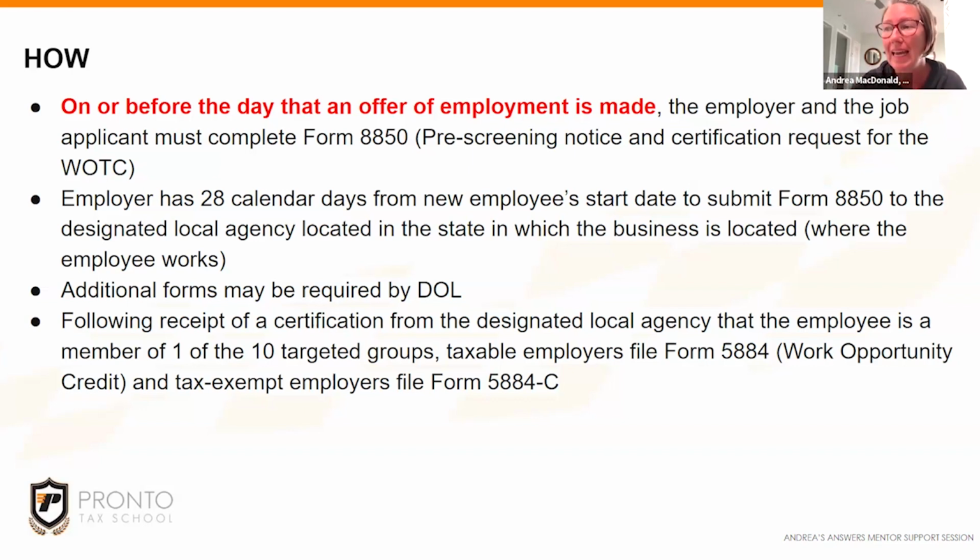On or before the day that an offer of employment is made, and I highlighted that, I put it in bold and red because that's really important. On or before the day that an offer of employment is made. So this is before they're actually hired, you're making an offer of employment. The employer and the job applicant must both complete Form 8850. This is a pre-screening notice and certification request. It's not that long of a form, but information has to be provided by the applicant. And then that form gets sent in.